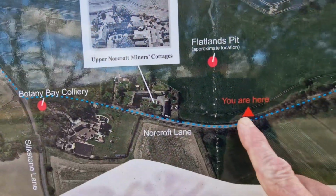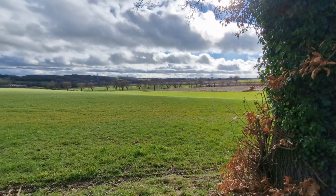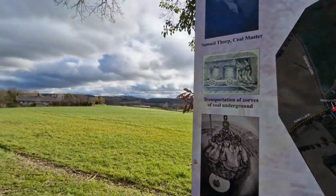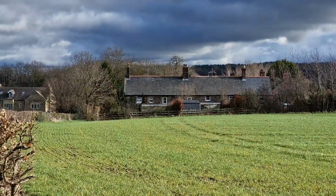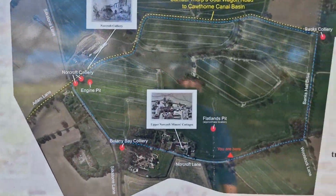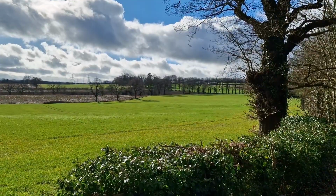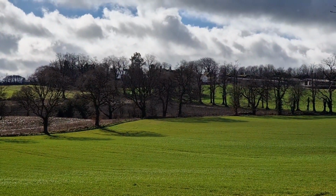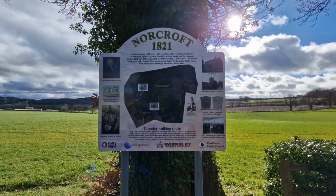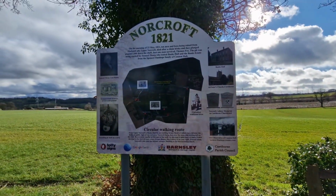So here, the Flatlands pit was just in front of us, so it's round about where that field is that's been ploughed, just over there. The Norcroft pit and engine room is down, zoom in for you, just past where them houses are, down there. And the Banks Colliery site is up there, and that is actually Banks Hall. Zoom in. Just up there. I don't know if you can see it through the trees. Yeah. Another tragic disaster in a pit in Barnsley. There you go. Barnsley Metropolitan Borough. Let's move on and see what else we can see.